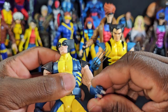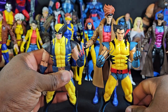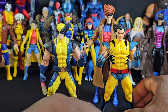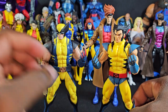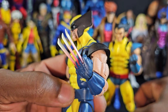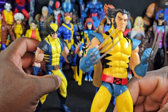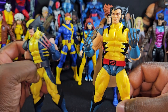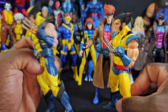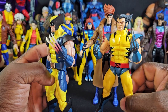Here's the one for the Heat one that I have from Marvel Legends. But there they are right there. And I do have my Mezco, and I'm going to bring that one up in a second. We have the bonfire effect, which I didn't really like. I just liked them plain. And then we have these right here where they just are straight and normal. I actually like these claws better without the color effect, but these ones are okay as well.